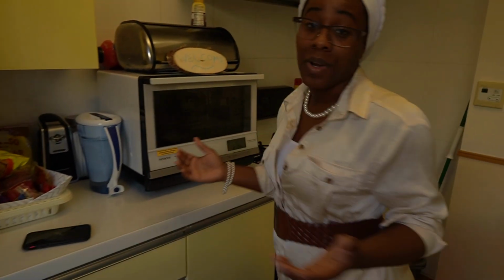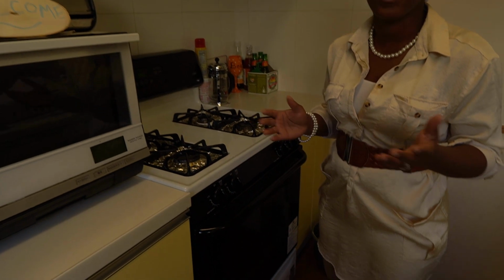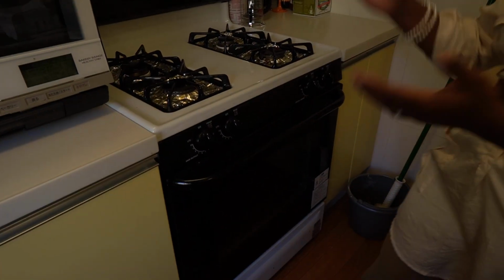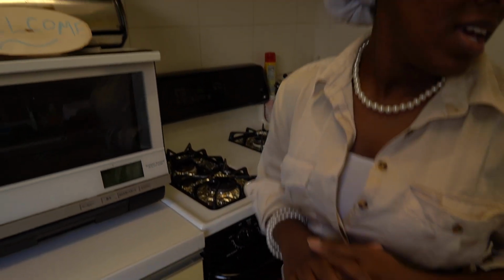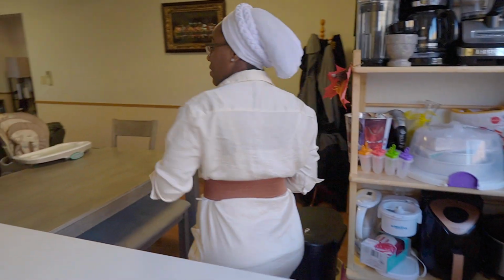and freezer. We were also worried that we wouldn't have an oven, because not a lot of Japanese houses have ovens. But luckily here, they accommodate us with a full oven and stove. And thank goodness, it came with a dishwasher as well. All right, so let's move on.